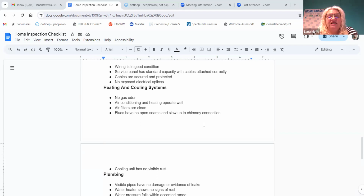One thing to note is that in the wintertime, they cannot run your air conditioning. Even if you crank it to 80 in your house, they can't run your air conditioning when it's cold outside, or it will ruin your air conditioning. So there are times when the air conditioning cannot be checked. In the summertime, you can turn your heat on. It's not going to ruin anything. But in the winter, the air conditioning system is not set up that way.